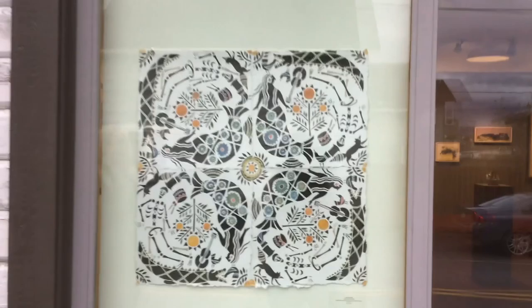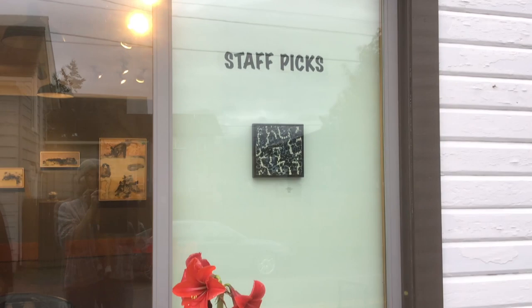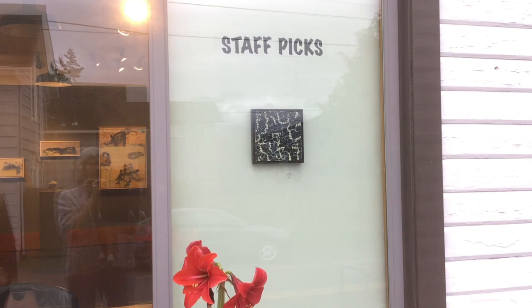And Staff Picks is just what it says. It's the gallery owner turning over the reins to her staff, both June Jones and Newt Warren, to select, curate, and install an exhibit using what we have in our inventory.